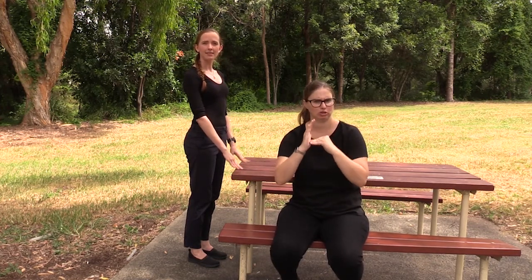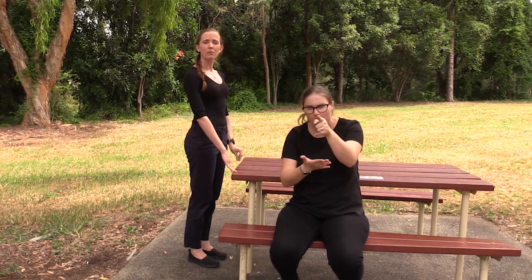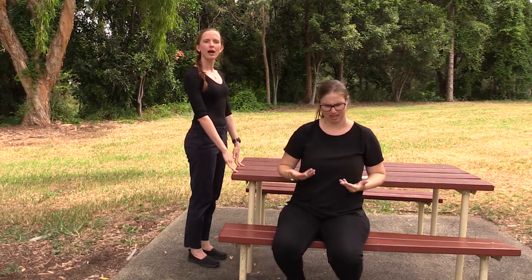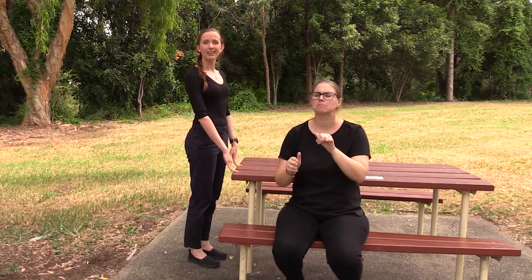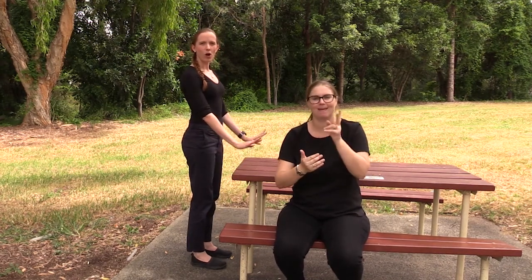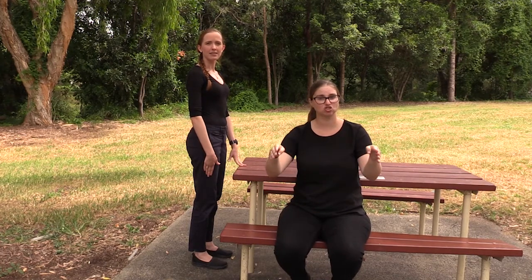With these exercises, it's important that you make sure you are safe. So if any of them make you feel challenged or off balance, maybe look at working up towards them over time as you get a little bit stronger. So standing up and holding onto the bench, we're going to start with some leg exercises.